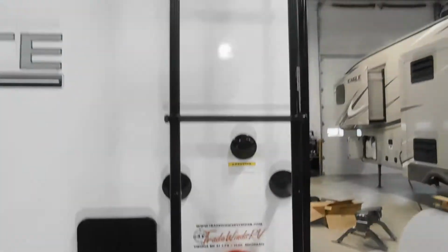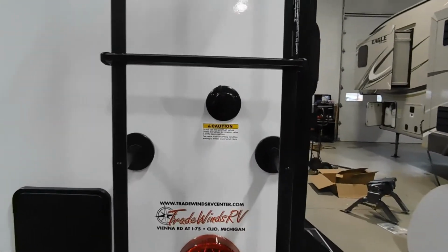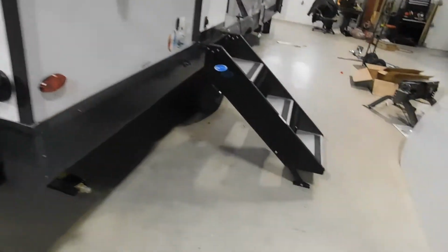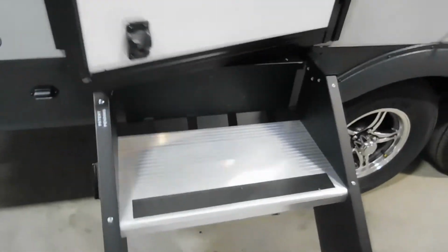Outdoor shower, ladder to go up and check your seams. And then right here in the ladder is your black tank flush. We'll talk about that when leaving the campsite. Alright, that's about everything on the outside. Let's go take a look on the inside.